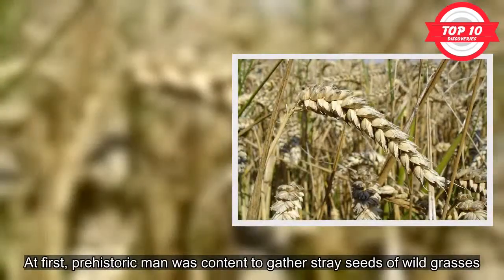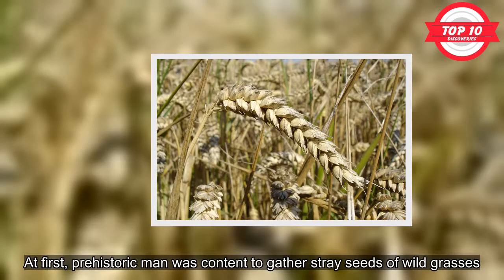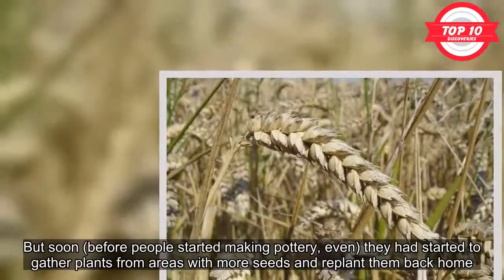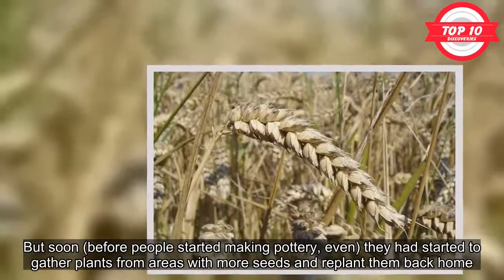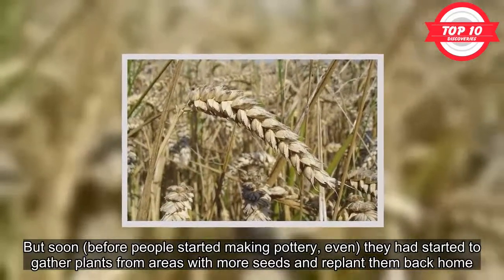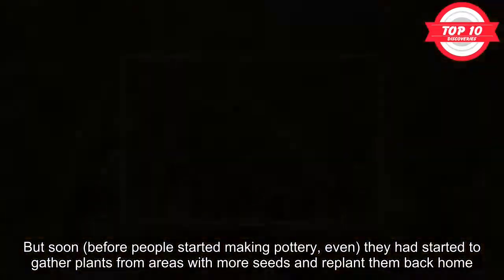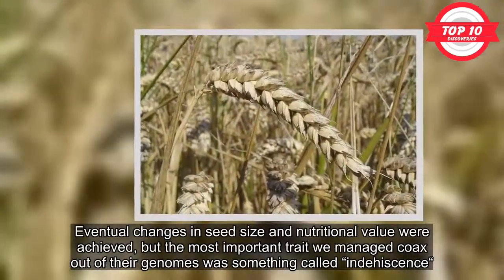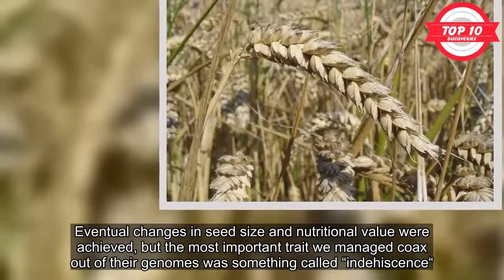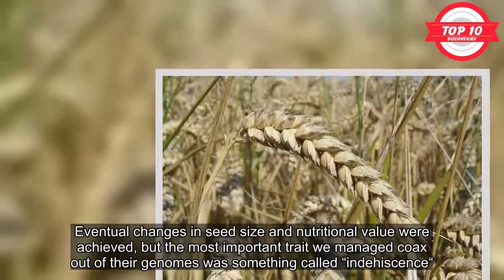At first, prehistoric man was content to gather stray seeds of wild grasses. But soon, before people started making pottery, even, they had started to gather plants from areas with more seeds and replant them back home. Eventual changes in seed size and nutritional value were achieved, but the most important trait we managed to coax out of their genomes was something called identity.